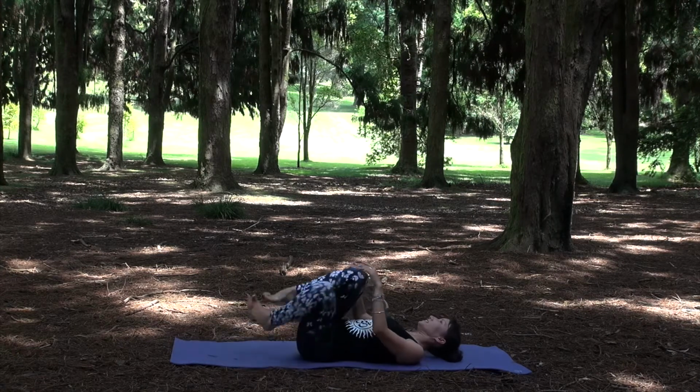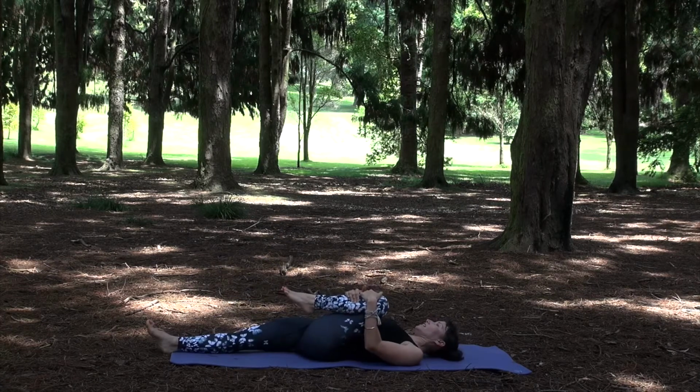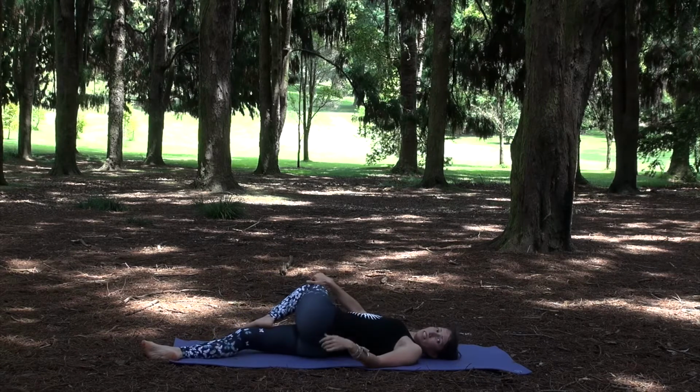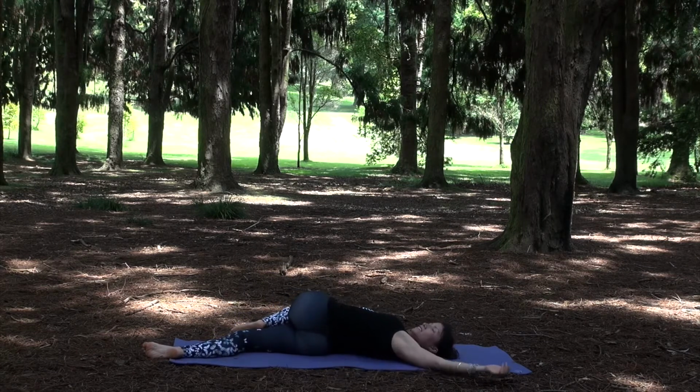And then come back to center. Release that right leg, hug your left leg in. And we'll roll over to the other side. Extend and release. Breathe. Soften. Relax.